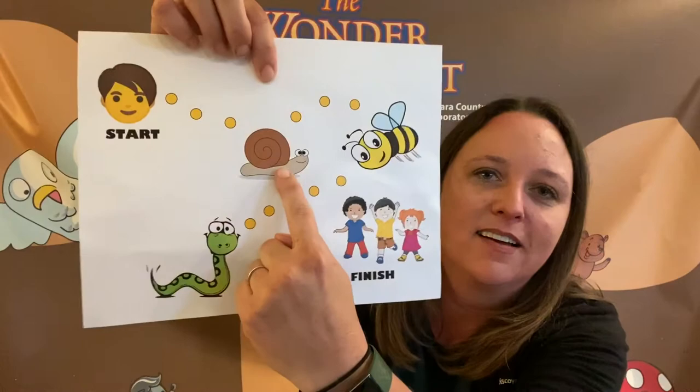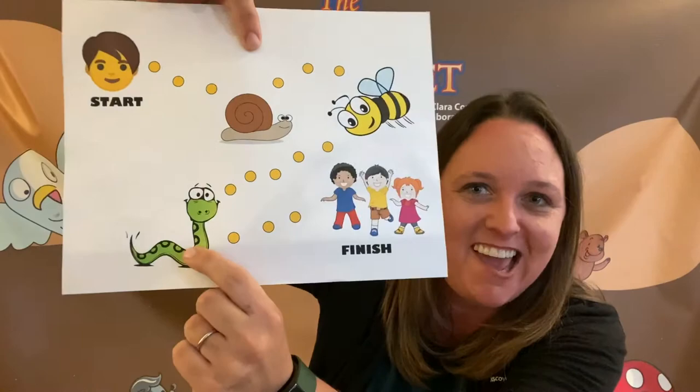Okay, let's try again. This time I'm gonna tell the snail again. All right, the snail is gonna tell the bee. The bee is gonna tell the secret to the snake. And then the snake is going to tell the secret to you. Okay, all right. Here we go. Okay, so first, let me tell this secret. Let me think of a good one. Okay, oh, I got one. Okay, ready? Okay, here we go. Oh, I can't let you see. Okay, ready?